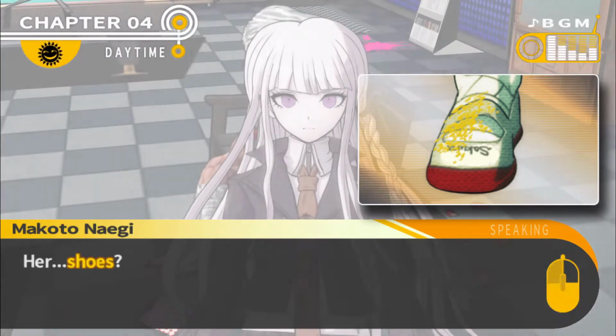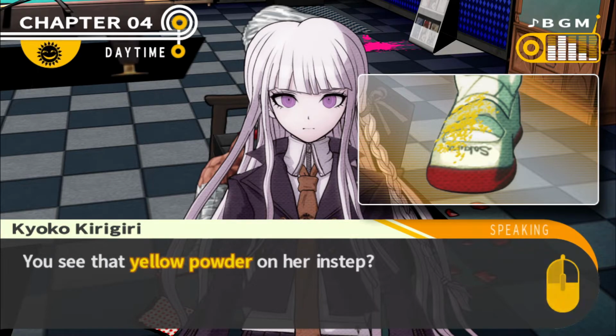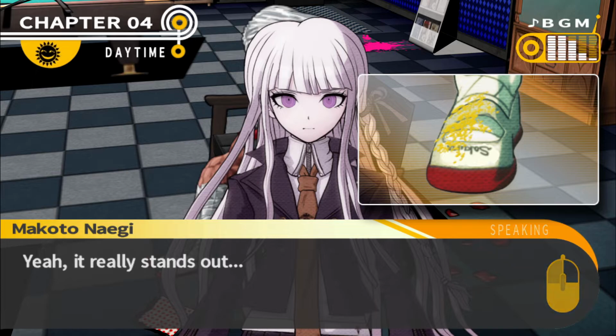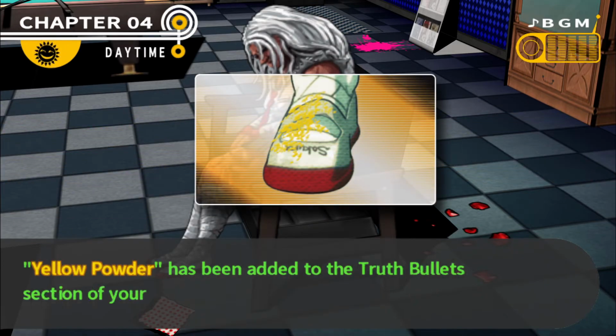Oh, powder! Her shoes. Correct. You see that yellow powder on her instep? Yeah, it really stands out. I see. That powder is clue number 1. Yellow powder added to the truth bullet section of the handbook.